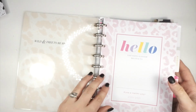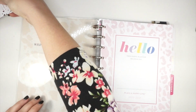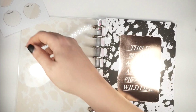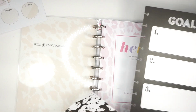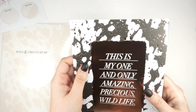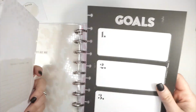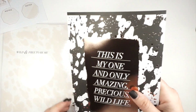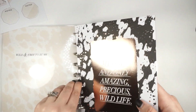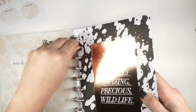And then I have one last thing that I wanted to add. There's this page, and I'm going to add a goals section for Go Wild. I'm not sure what my goals are right now. Let me know if you guys are going to Go Wild and you have any goals that you are planning to try to achieve while you are there. So number one is going to be have amazing pajamas and fun.